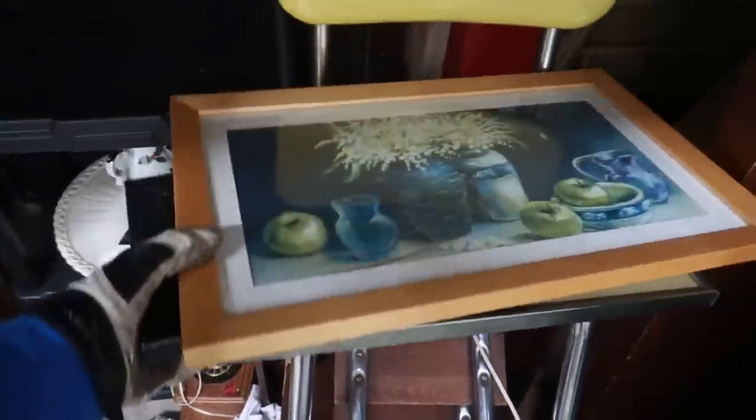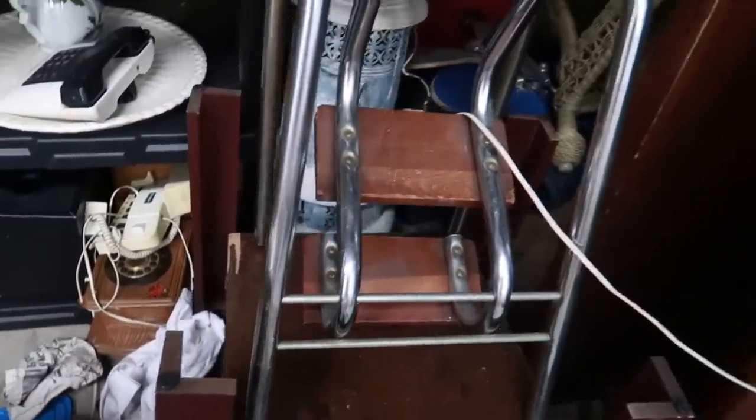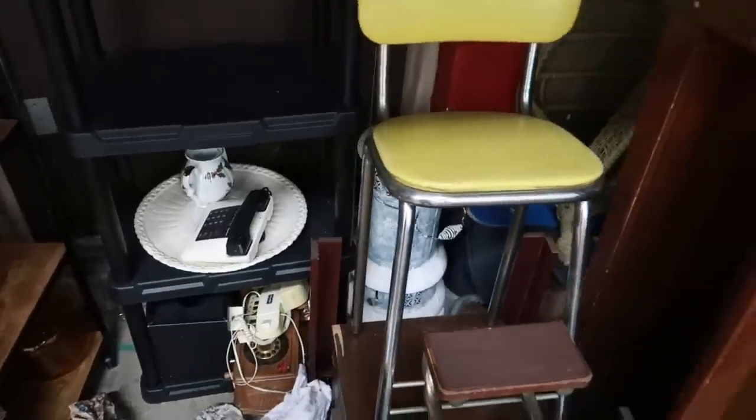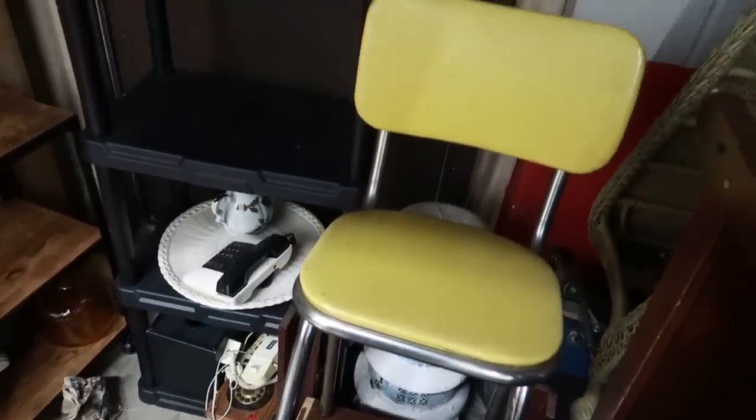These are nice ones. And that's a really nice piece right there. With the step still on it. I mean, you can probably get... Yeah, that's nice. $20-$25 for that at the market. Maybe I'll Facebook Marketplace that. It's vintage. Maybe I'll get $40 out of that.